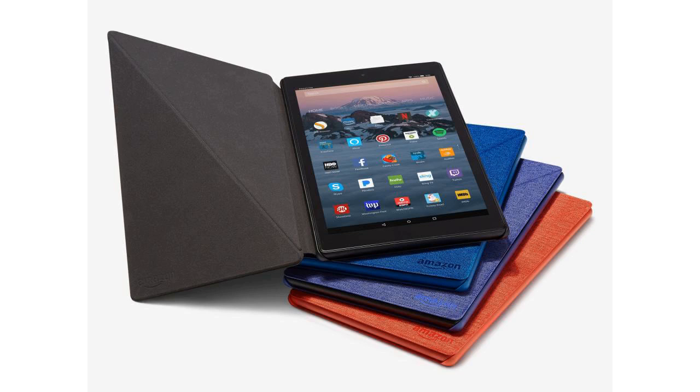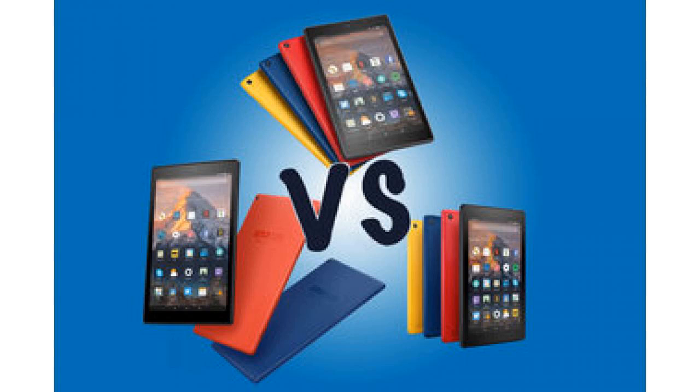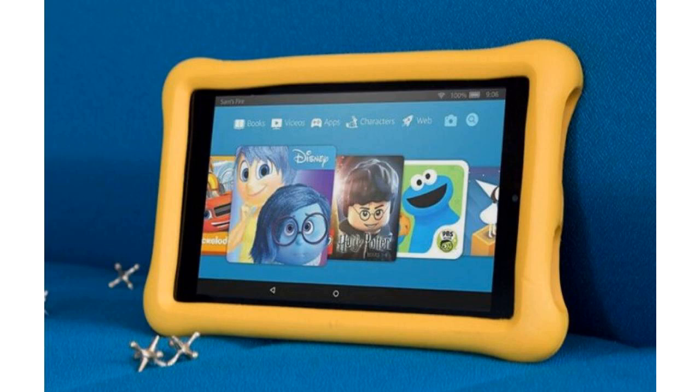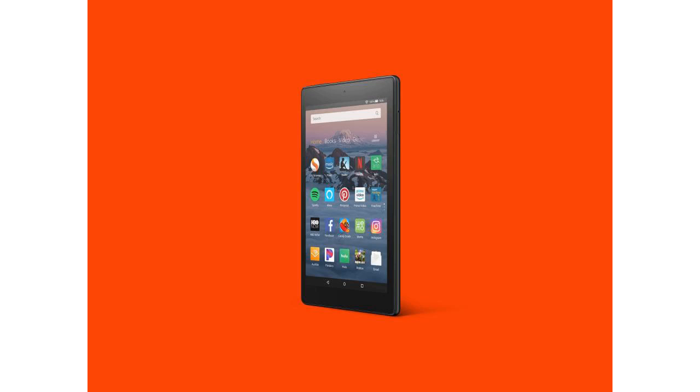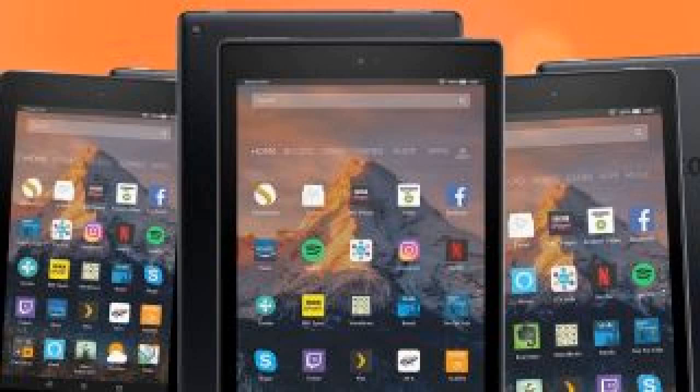Amazon's Fire tablets are seductive. Most of us already use Amazon, and the Fire tablets are some of the only high-profile, affordable tablets around. Their prices seem too good to be true, and in some ways they are, but Fire tablets are also completely functional, capable devices. To help you decide if a Fire tablet is right for you, we reviewed every model. These are our unfiltered recommendations.